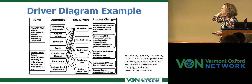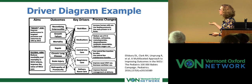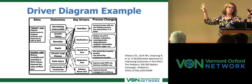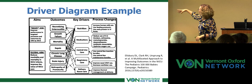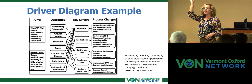Here's another example, and this gets back to that small baby unit, really big. So this comes up from the pediatrics group, where they looked at this huge 100,000 babies campaign. And so they're thinking really high level of, what are the things we need to do to improve the survival and outcome of these babies. So these are huge, high level. So they're looking at key drivers, nutrition, well, of course, right? So this is a very high level.